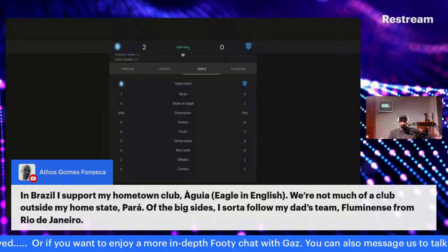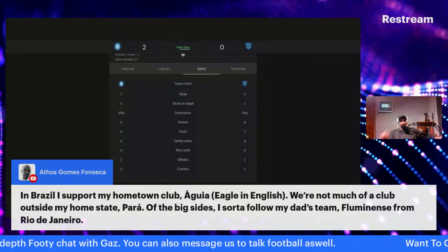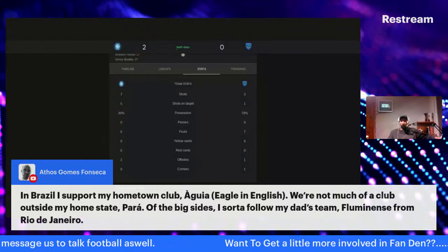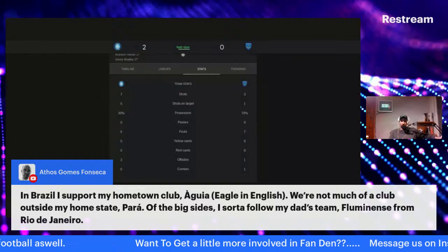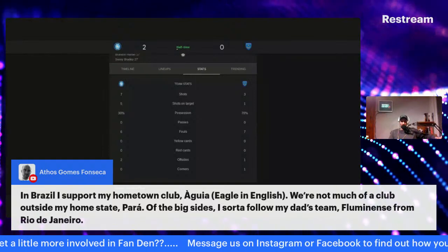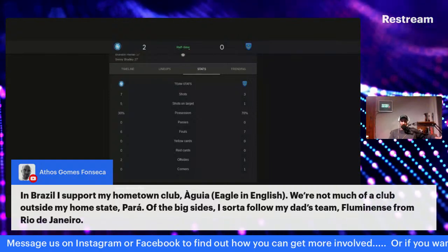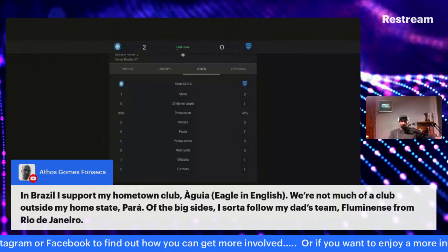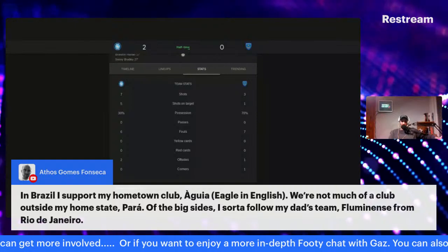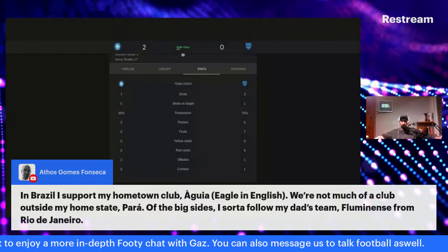I really do just love football. I like watching different clubs play different games. But when it comes to supporting a team, I do support my hometown club, even though there are big clubs just down the road from my club. Obviously, Manchester United, Manchester City, Liverpool, close to where my hometown club is. And I do like watching Liverpool. But as I say, I stay loyal to my hometown club, the same as you, mate. So respect to you for that, Atos.